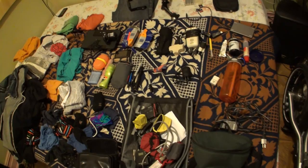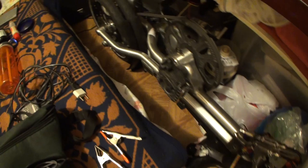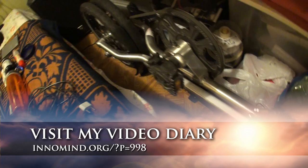This is what I packed practically. Whatever you see here is what I took with me on the road, as well as the Strider bike. As you can see, the Strider bike saved my ass quite a few times along my trip hitchhiking around Europe, visiting 10 countries, and arriving in Berlin in the beginning of August. So that's practically 11 countries.